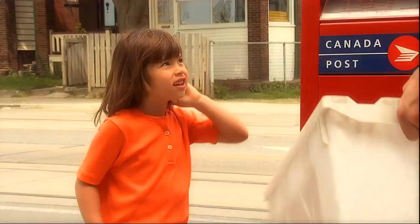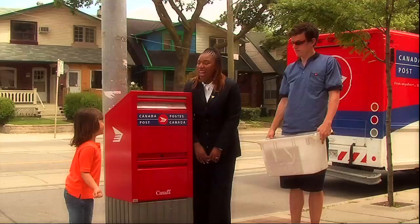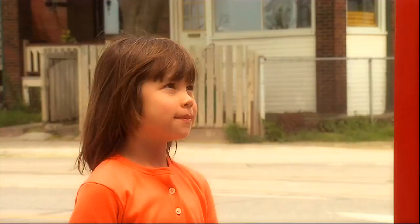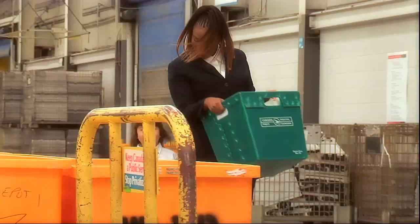Hey! Now this letter is going to go to the processing plant, and then it's going to go on 3 different machines, and then after that it'll get delivered. Do you want to go and see where it's going to go to? Yeah! Okay, let's follow your letter.